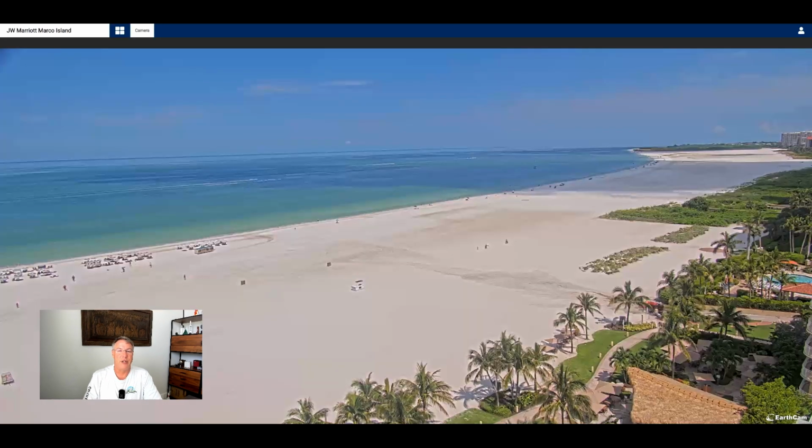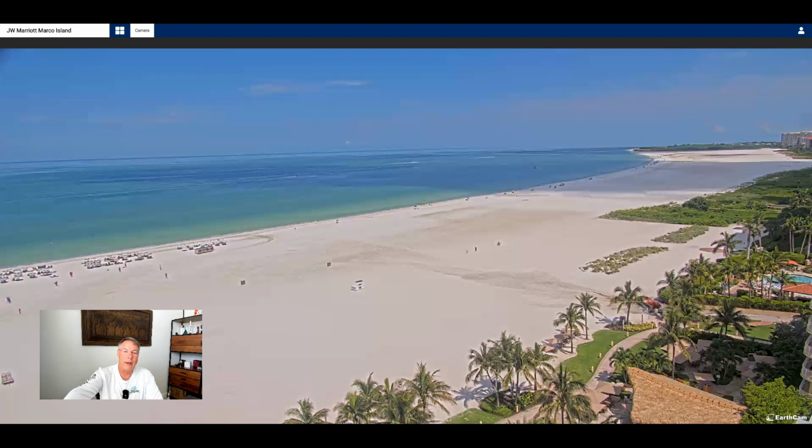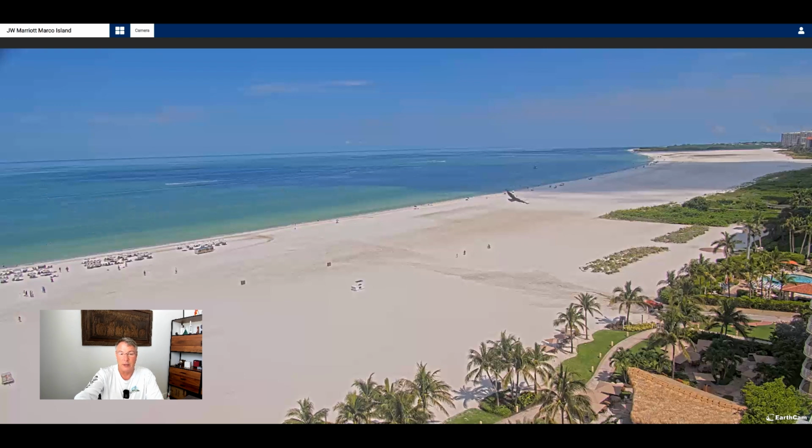Number 3 on the list is the JW Marriott, and I like this one because it's got sort of an angle away from the camera of the water line itself. You can see all the way down to Tiger Tail. You can see all of Residence Beach. There's some of the ospreys flying around, I believe, right there.